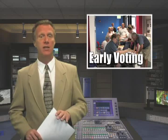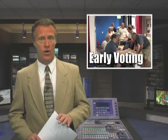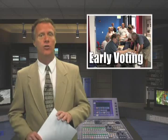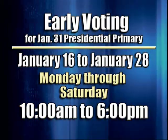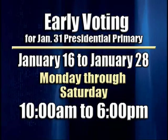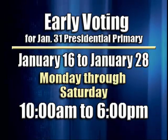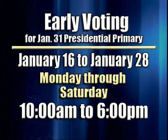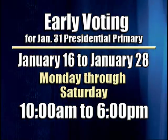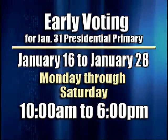The Department of State made its official decision for Florida's 5 pre-clearance counties to conduct early voting for the January 31st, 2012 presidential preference primary election, to continue the previous schedule with the start of the early voting 15 days before Election Day. Now, that means in Collier County, early voting will begin on January 16th and end on January 28th, and will be offered Monday through Saturday from 10 a.m. to 6 p.m.